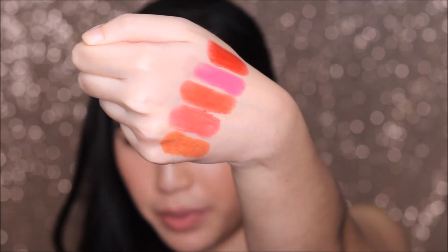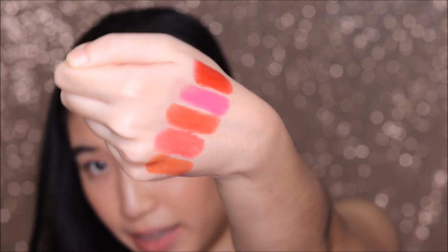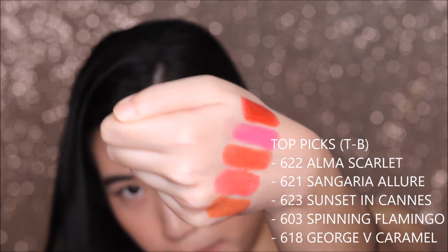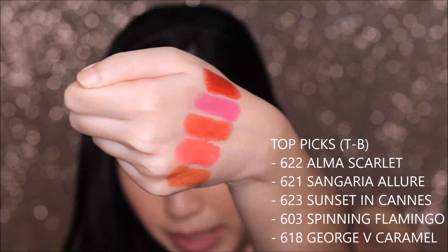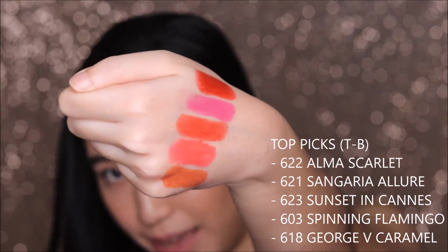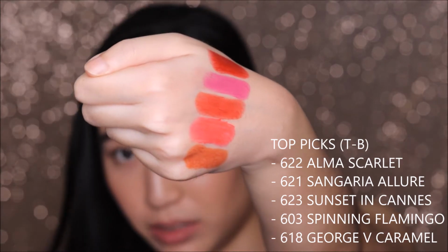Alright, so starting from the top, I have 622 Elma Scarlet, which is a blue tone base red, and it's very beautiful. It's kind of a not too deep version of a red. It's very red carpet red, if that makes sense. The one below it is 621 Sangria Allure, and you can see that it's my typical purple-ish shade. This one's a little bit more vibrant.